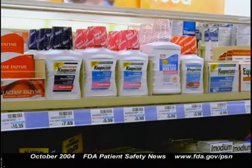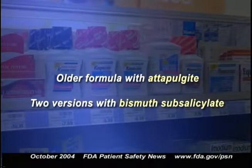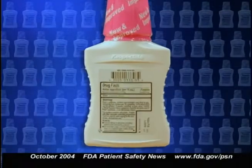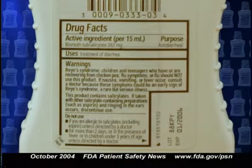So there can now be three versions of this product out there: the old one without attapulgite, then two versions with bismuth subsalicylate, one of them that has dosing instructions for children under 12, and one of them that doesn't. That's right, and there is a salicylate warning statement on the label now, but it could be easily overlooked. So a consumer who doesn't know about the reformulation could unknowingly ingest a salicylate-containing product or give it to a child, particularly because some of the new and improved Kaopectate bottles on the shelf may have pediatric dosing information on the label. Well, then, other than making patients more aware of the difference between these formulations, what else can be done to minimize the confusion?